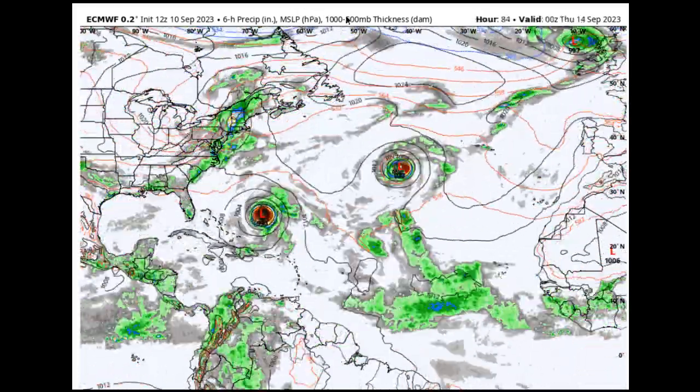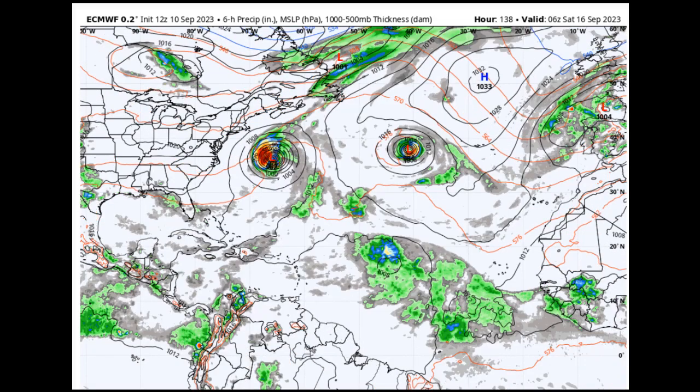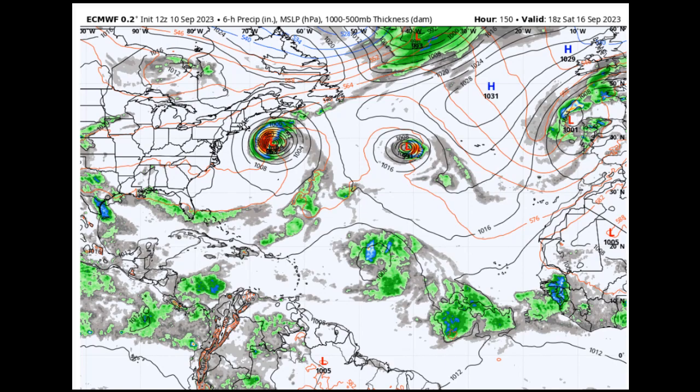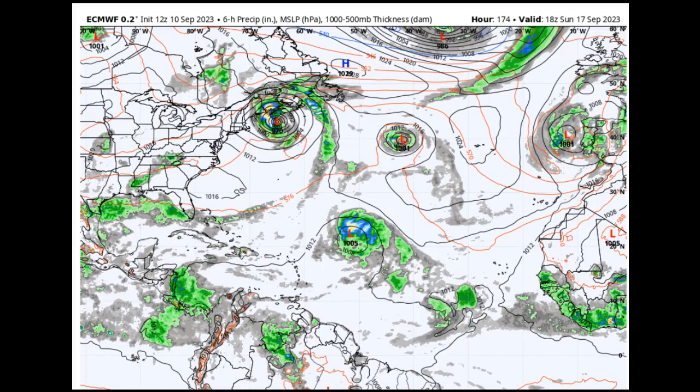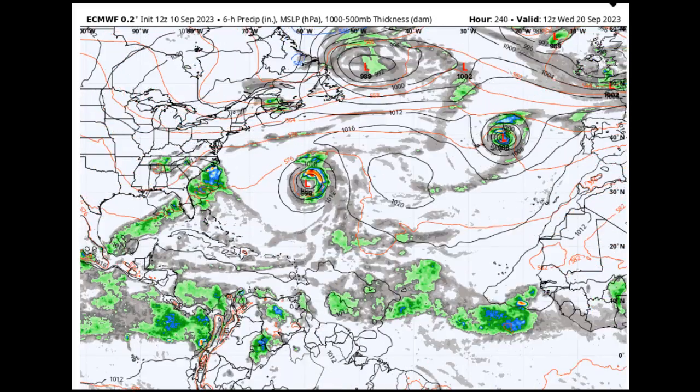This is the European version. Here comes Lee right here, west of Bermuda. This is this Friday night, Saturday afternoon, and there it is right towards Nova Scotia by the time we get towards Sunday, midday. All right, here's the second wave, right? You see it picks up on it as well. So we've got both models seeing it. This one, though, takes it east of Bermuda. Bermuda is right here.